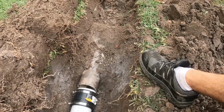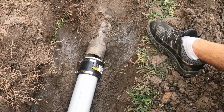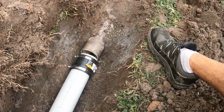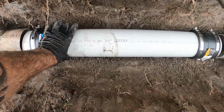I ran the camera down and checked all the way to the junction in the main. So I know that's all good, and I've checked the main, so I know up to that junction is fine, except some tree roots around 8 or 9 meters. So get this connected back up, backfill, and then head around to the curb and clear those tree roots out.